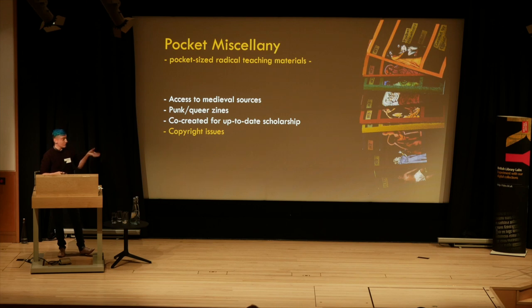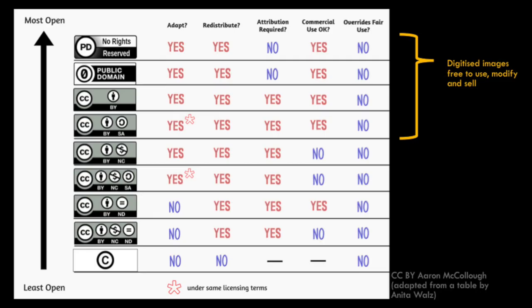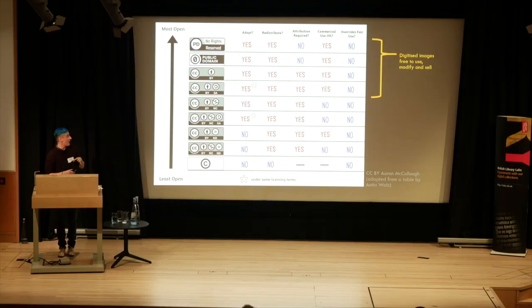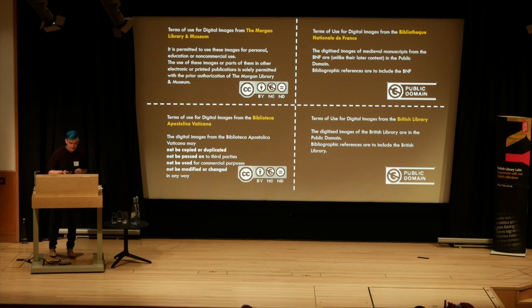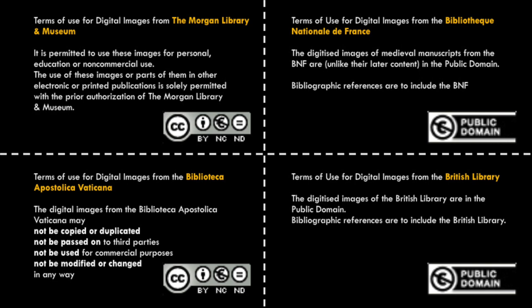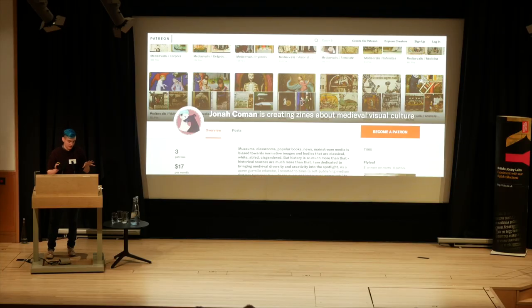The main problem, and why it is probably in teaching and learning, not in the commercial category, is it has suffered from commercial copyright issues. A lot of the libraries that have digitized images put their stuff here rather than up there. So, for example, Biblioteca Apostolica Vaticana and the Morgan Library and Museum have images that you can't sell, you can't even crop. On the other side, the BNF and the BL, they're free to use, free to distribute and all that kind of stuff. But I didn't want to limit myself to only things that have survived and been digitized by the BL and the BNF. So I chose to work with all of these.